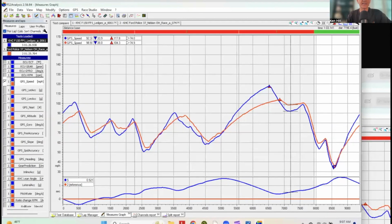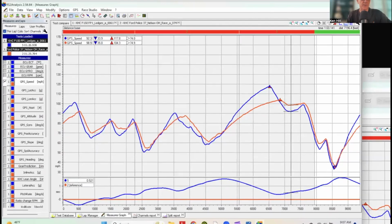And so for context, this is a lap that we do a lot of training out there in cars. This is a lap with a Taurus police car, stock Taurus police car with a brake upgrade. And this will give you a little bit of an idea of where we're at. So the F-150 is in blue. Obviously, you can see the speed difference. The Taurus is in red.